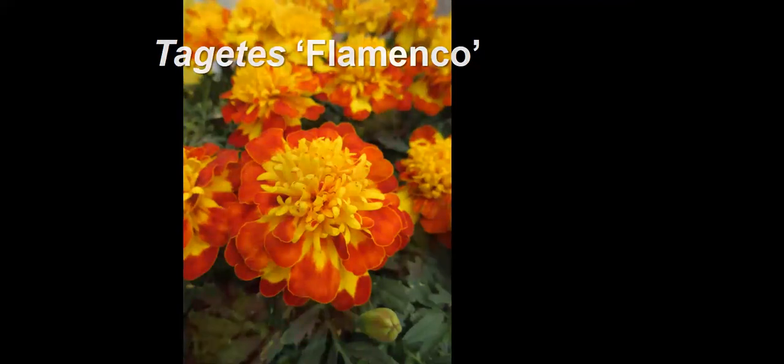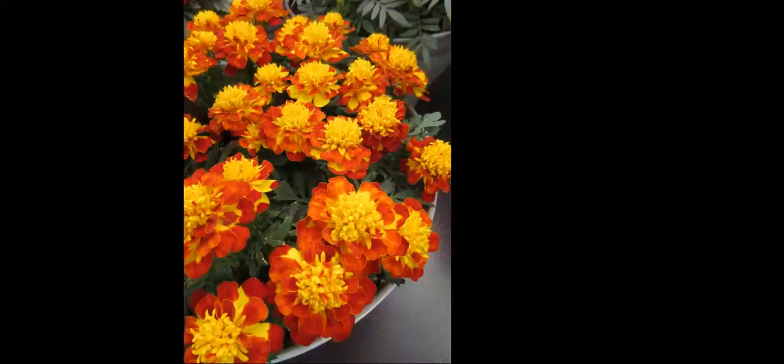Here's a nice cluster in a container. They're actually now true red marigolds as well. So they've broached that barrier, and they're getting close to pure white. You know, there's some very close to white ones as well, but do explore the range of these marigolds.